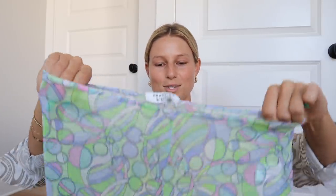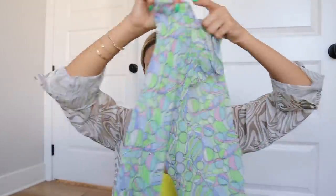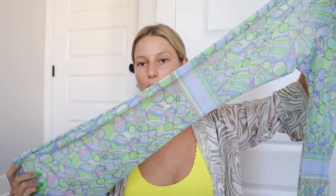And then they also sent these really fun beach pants, which I'm so excited about, to wear over the bottoms when you're running around or going to the pool or the beach, if you don't want your whole butt hanging out.